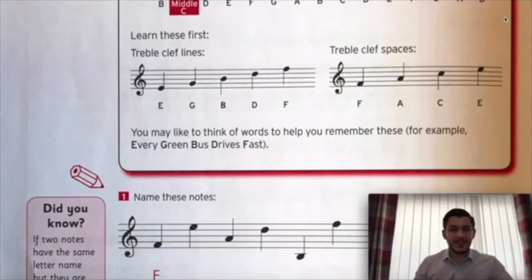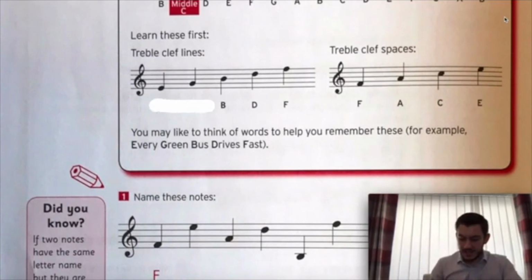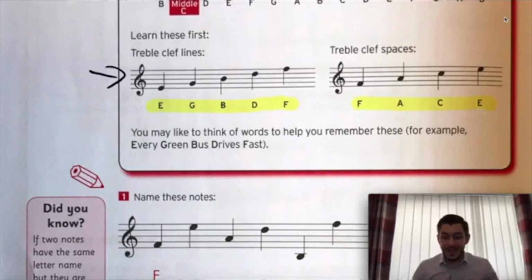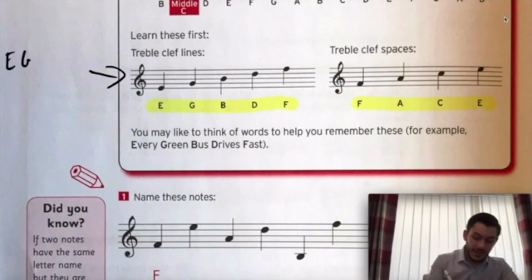But we have something easier to go with first, which is 2 rhymes to help you remember your treble clef notes. Okay, the first one incorporates these notes, E, G, B, D, and F. And the second one incorporates these notes, F, A, C, and E. Let's learn a rhyme for this one first. Okay, in our book we have the example, every green bus drives fast. That's quite a handy one, that's a good one to know. I learnt with every good boy deserves football, which is also E, G, B, D, F.